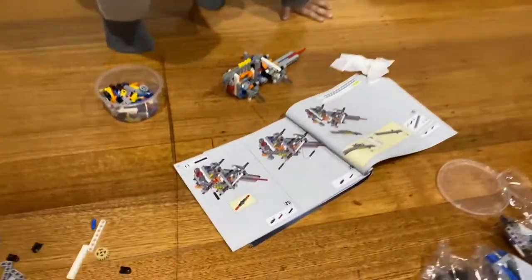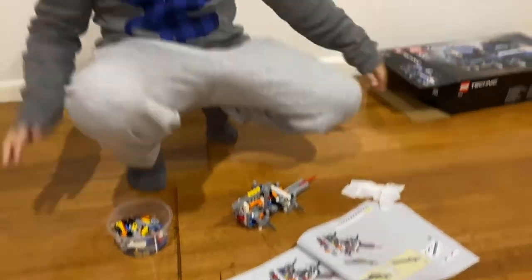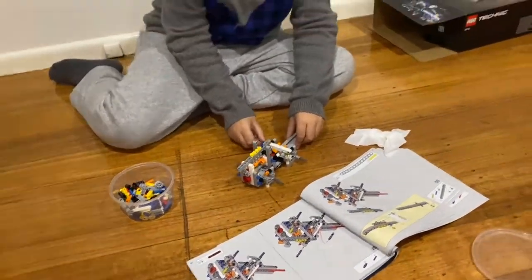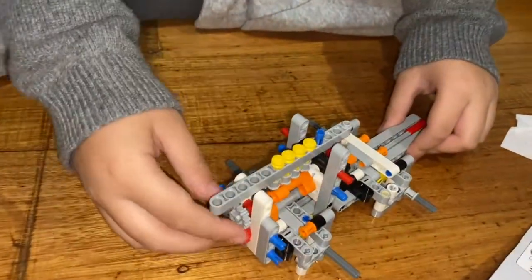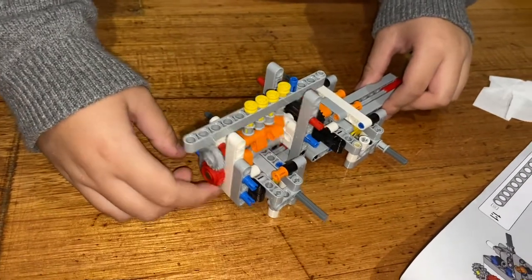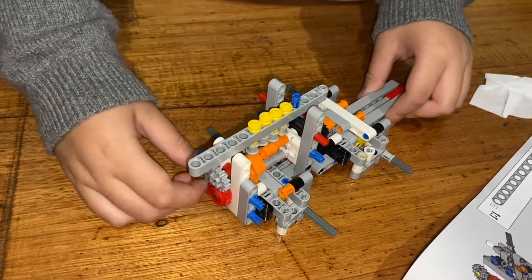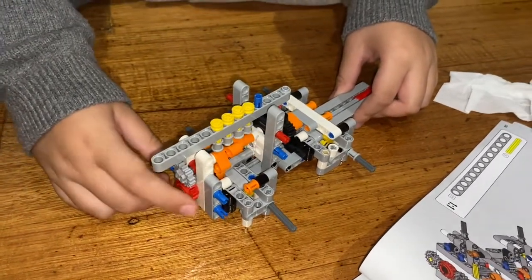So which step are you up to now, Tyson? 51. Look what this can do. So you can turn this. Yep. Wow, that's a piston. So that's good. So cool.